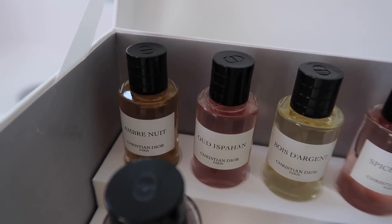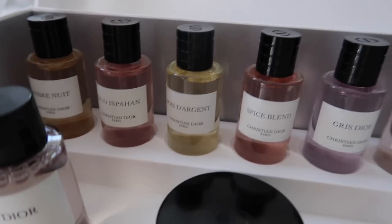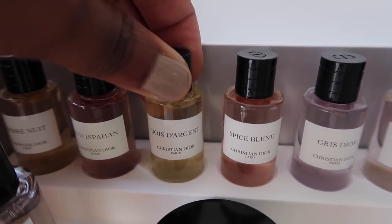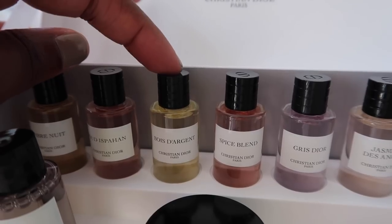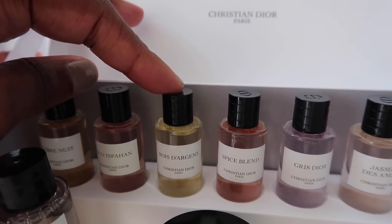So these are all the different fragrances that you get. You get the Amber Nui, the Oud. You guys, this is my new favorite, the Bois d'Argent. I don't know what's in this, but I put this on my wrist the other day and I am obsessed. I'm gonna buy the full version of this, which I believe is $200.